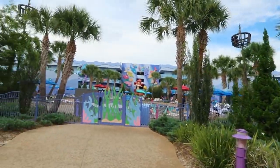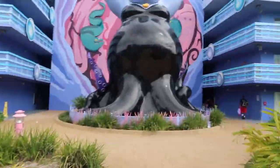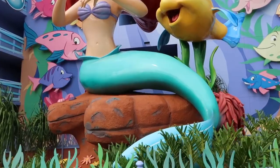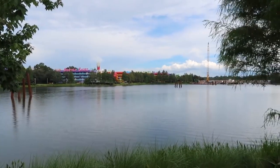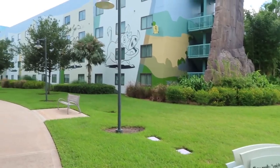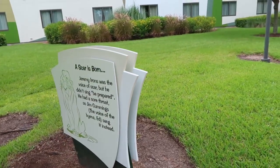Got the pool area over here. Ariel here with Flounder. Got Pop Century right across from you. My buds on video are staying there this weekend. That was awesome. Some really cool tidbits.